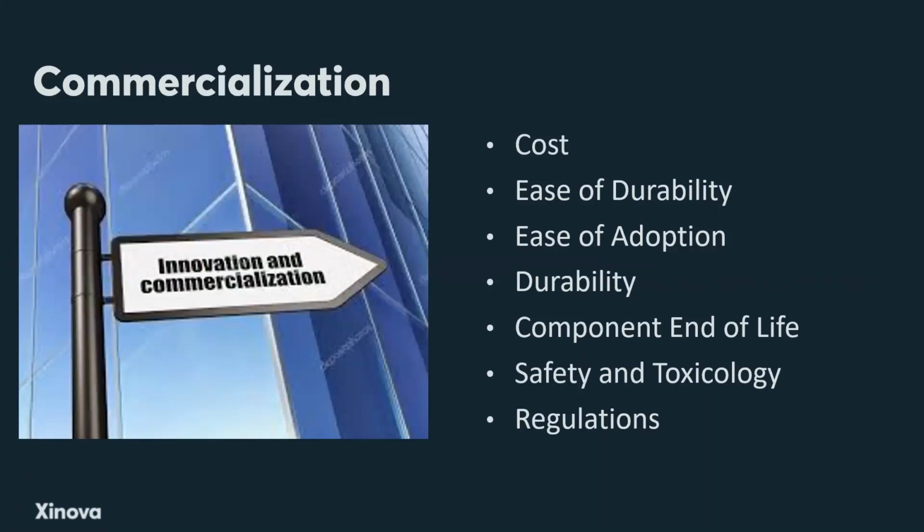The first one is the cost. Think about the additional materials, manufacturing, or specific handling requirements. Those costs should be commensurate with the performance improvement. Durability: the process should be durable, able to withstand typical operating conditions, temperature swings, and vibrations, and it is expected to last multiple years of operation for a vehicle.